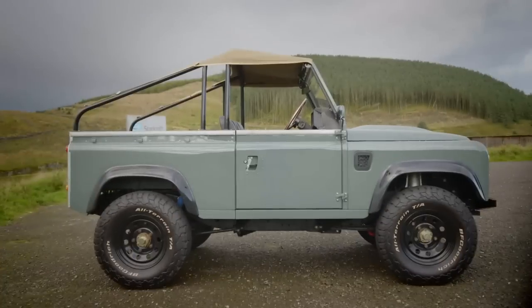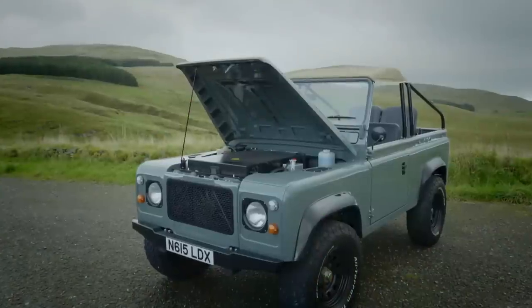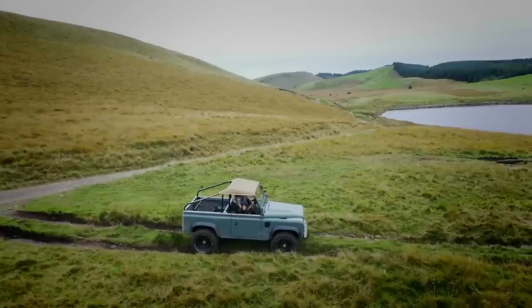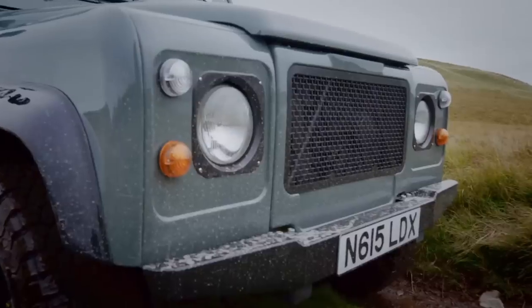I'm packing my water wings for this one because those heavy batteries are going to weigh the electric Defender down and it could easily get stuck in the boggy water. But what you don't know, Jimmy, is that this car weighs more or less the same as yours at 1,900 kilograms.